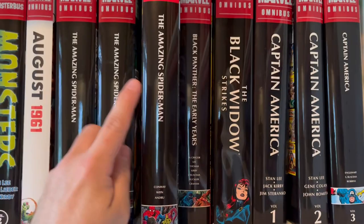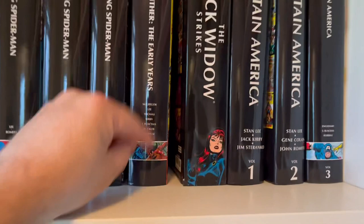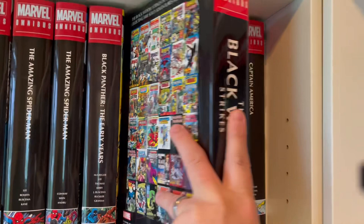This is Black Panther, the early years. This collects all of the jungle action adventures, the Silver Age adventures of Black Panther, including his first appearances and his appearances within the Avengers stories and whatnot. Originally solicited as a volume one, they took that off, which concerns me because there's enough material to do a volume two, and I don't know how they'll collect that otherwise. Black Widow Strikes. This is a lot of the Black Widow Silver and Bronze Age appearances of that character.